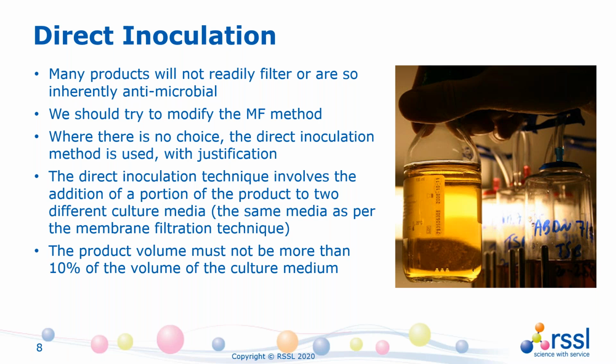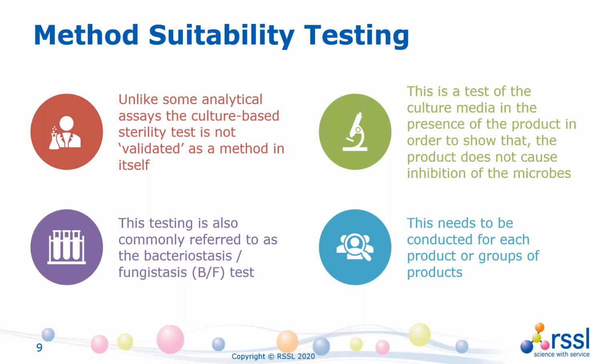So I mentioned the importance of qualifying the method. So this is where method suitability testing comes in. Now, unlike some analytical assays, the culture-based sterility test is not validated as the method itself. Rather, the validation element is a test of the culture media in the presence of product.